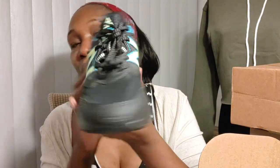This looks like a good, comfortable sneaker for work or something like that. I wear sneakers to work for the most part, or my Uggs, depending on what the weather's like. In the summer, I wear sandals. I'm not at work in the summer because I work at the school. But yeah, so those are cool.